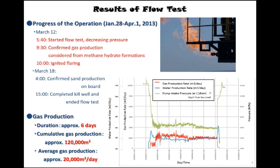We continued production after flaring until March 18th, when we had an unexpected sand production on board. We decided to end the flow test because of the sand production and the weather status, which we had expected to be very bad in the night of that day, which might make us disconnect the drill ship from the P well.